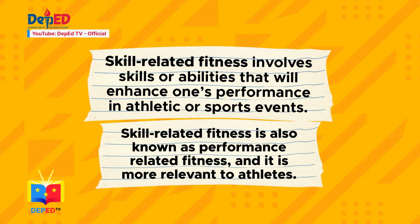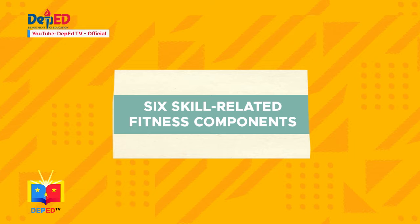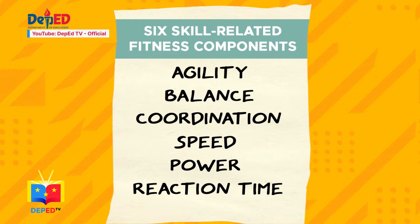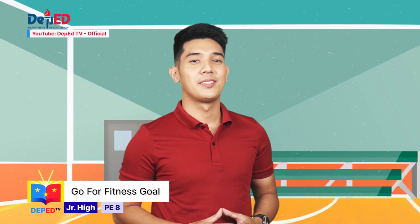There are six skill-related fitness components. These are agility, balance, coordination, speed, power, and reaction time. Let's have a more detailed discussion of each component. How is a basketball player able to move in all directions? That is because of agility.